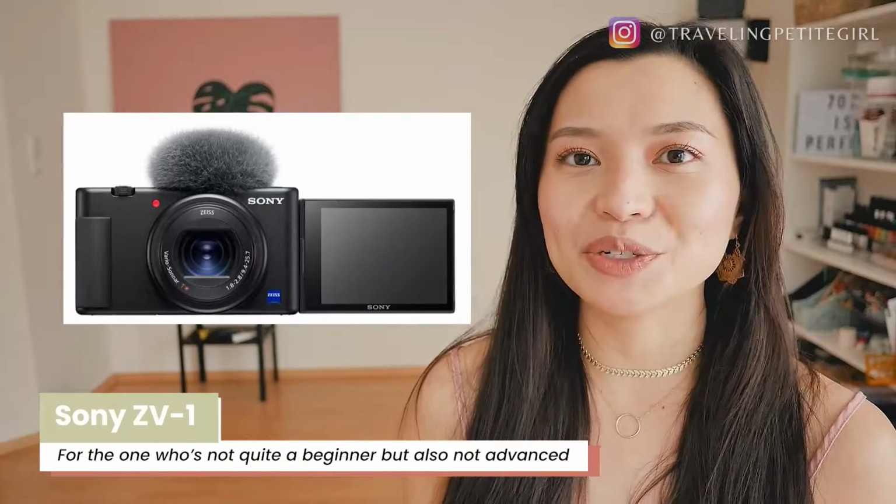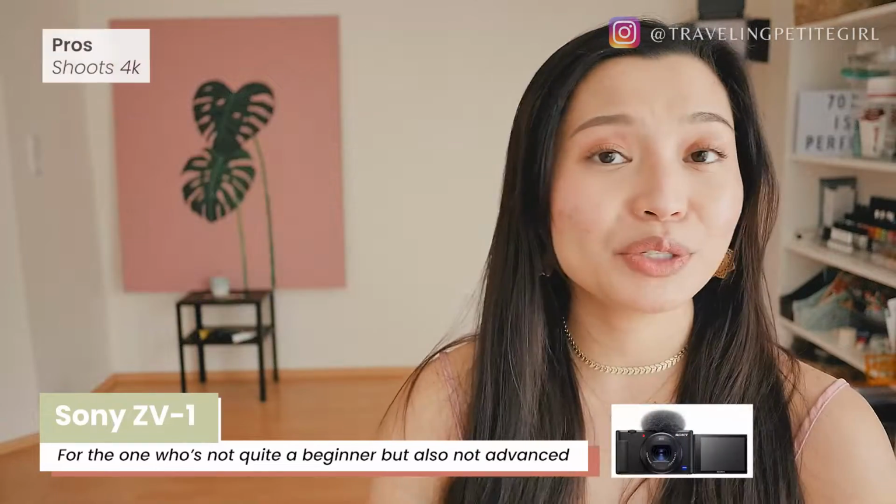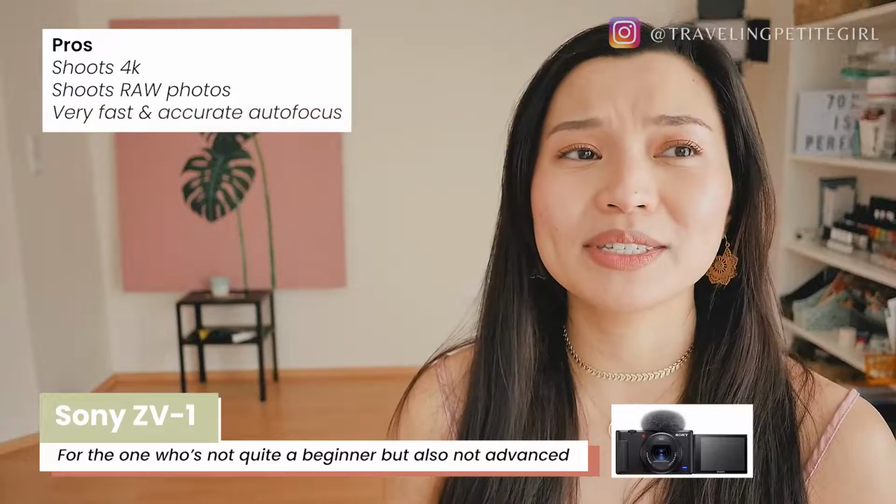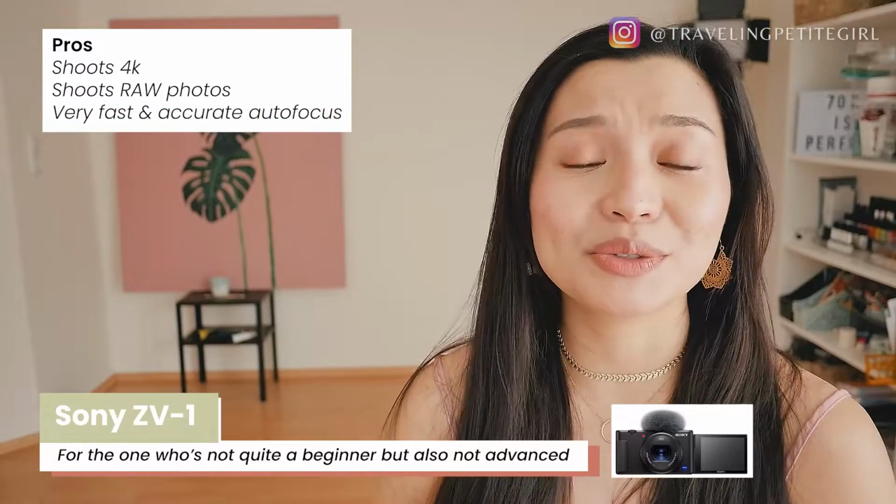So this next camera is going to be for the vlogger who's not quite a beginner, but also not quite advanced. So it's also going to be for the advanced vlogger who's tired of carrying around the heavy gear, and just wants something simple to use. And this is the powerful and pocketable Sony ZV-1. So the pros is that it shoots 4K video and shoots raw photo. It has one of the best autofocus technology. This is what Sony is known for.